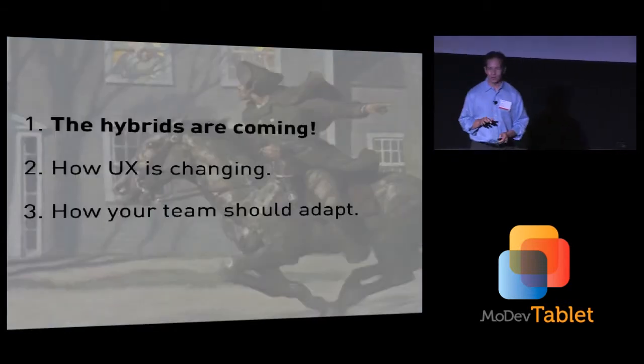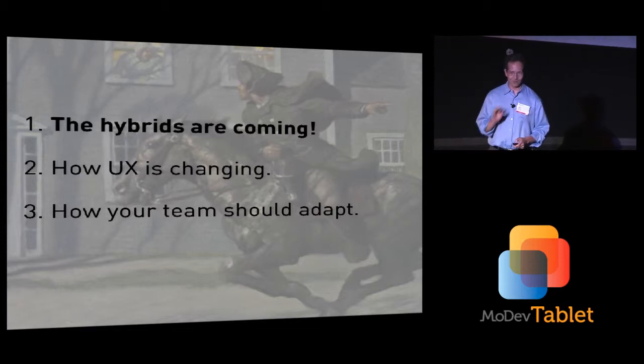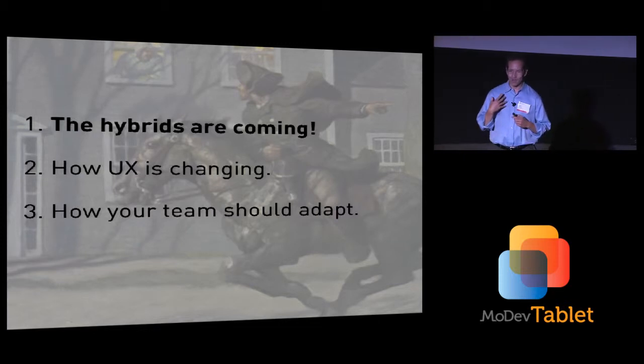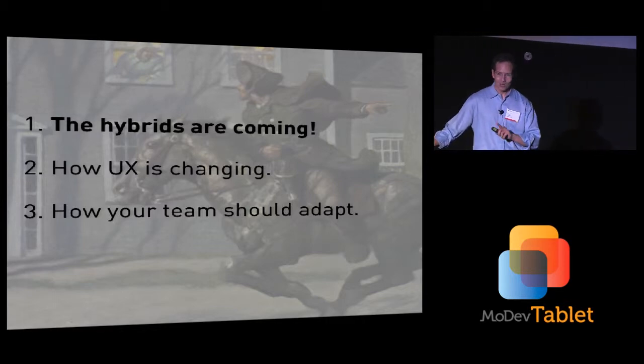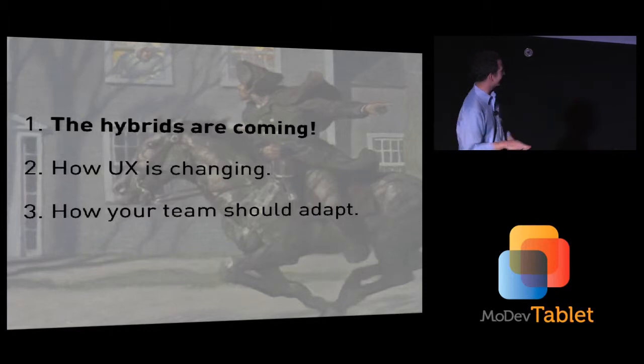So what I wanted to talk about was actually very nicely introduced in the first presentation by the Microsoft team: the fact that there are all these hybrids coming. I just want to show you some of the complexity of what we have to think about as UX people now. I'd love to let you try this out when we're done. I was going to try and get someone to do it live, but we're running out of plugs.